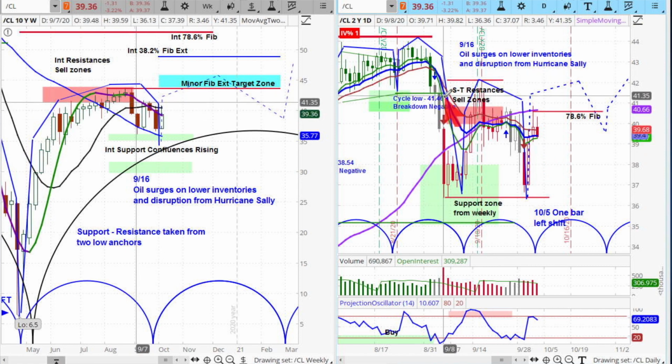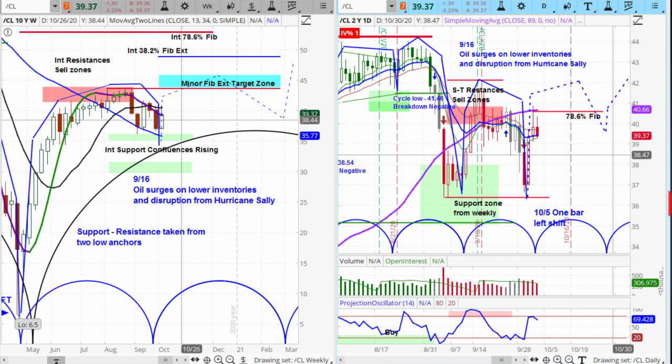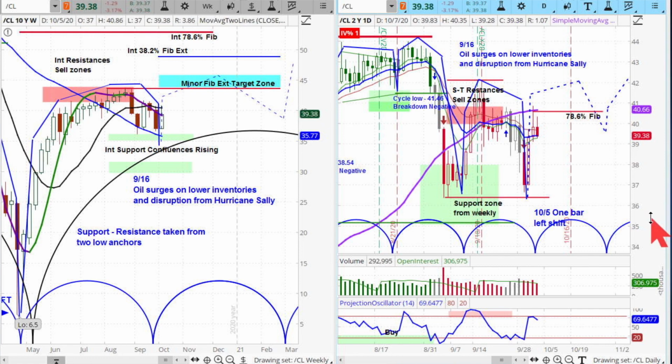The problem is momentum is negative right in here, momentum negative right in here on the weekly, and that means that the market has a lot of internal repairing to do for it to be able to really put on any solid gains.